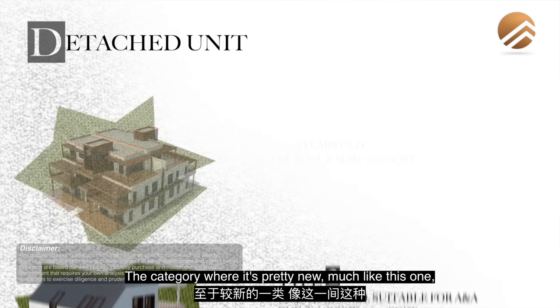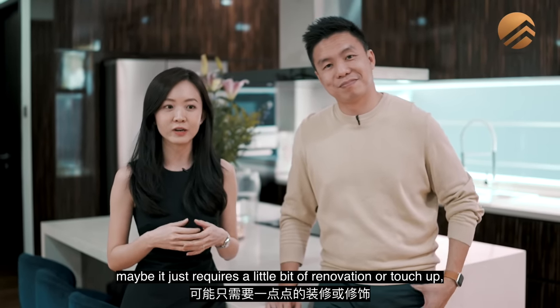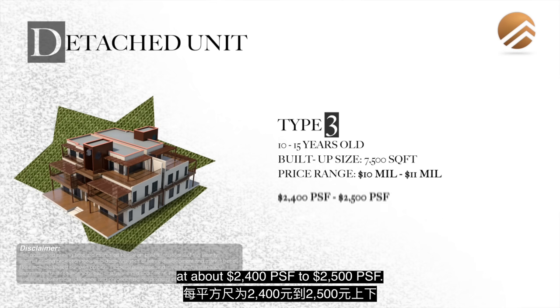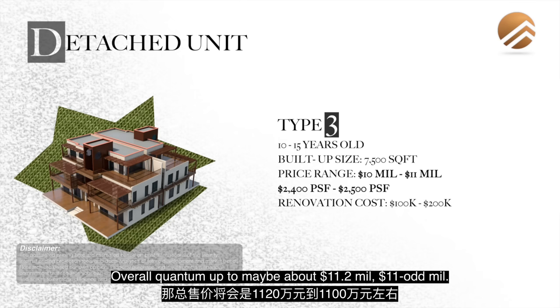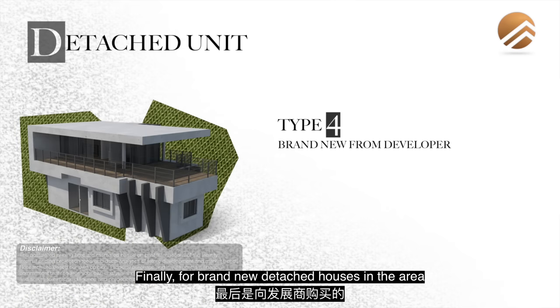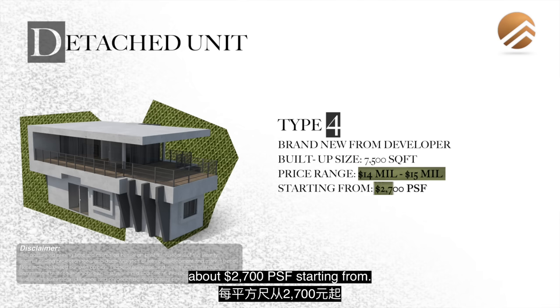The category where it's pretty new, much like this one, maybe just requires a little bit of renovation or touch up, you're looking at a range of about 10 to 11 million at about 2004 to 2005 PSF. Maybe you'll spend 100 to 200,000 just to do a bit of minor touch-ups. Overall quantum up to maybe about 11 odd million. Finally, for brand new detached houses in the area that you buy from the developer, you're looking at a range of about 14 to 15 million, about 2007 PSF starting from.